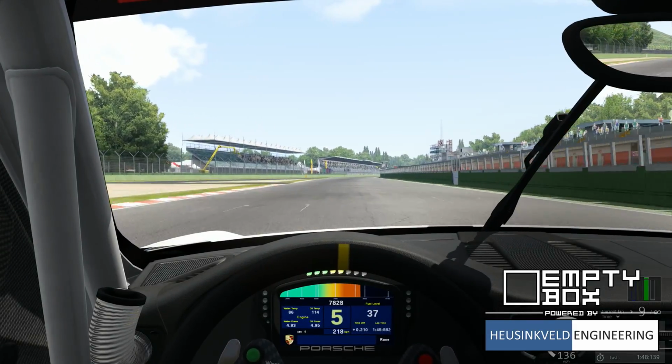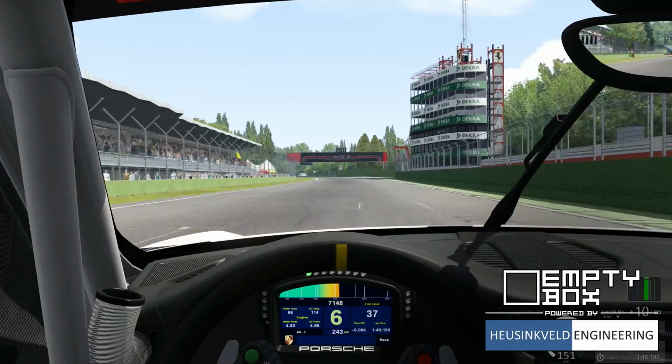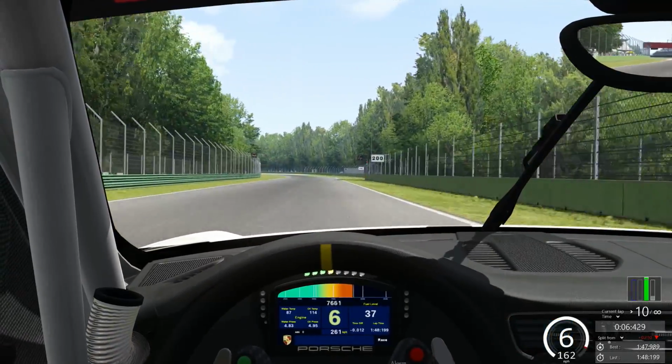What's going on, guys? This is Empty Box, and today it's a cup car comparison. We have 3 different cars from 3 different sims on 3 different engines, so let's see what we're going to get.